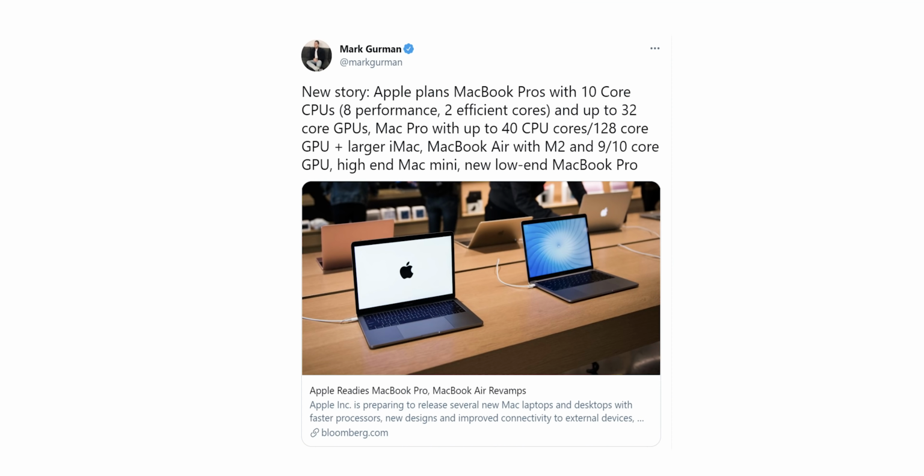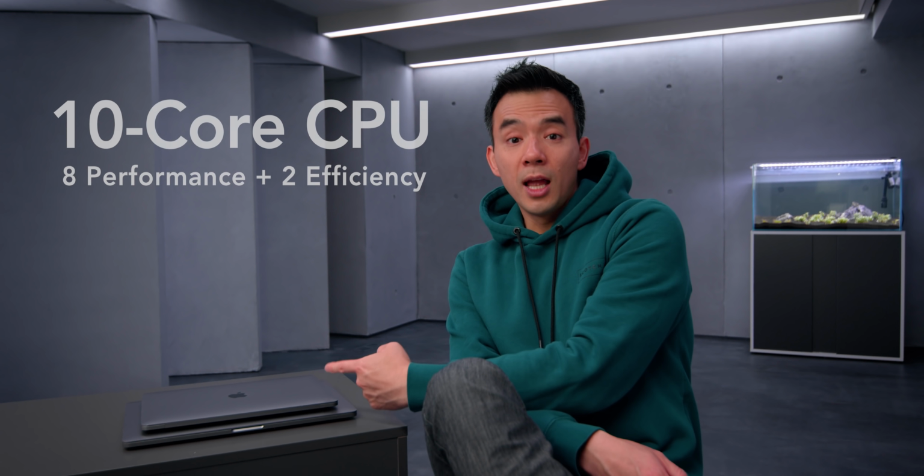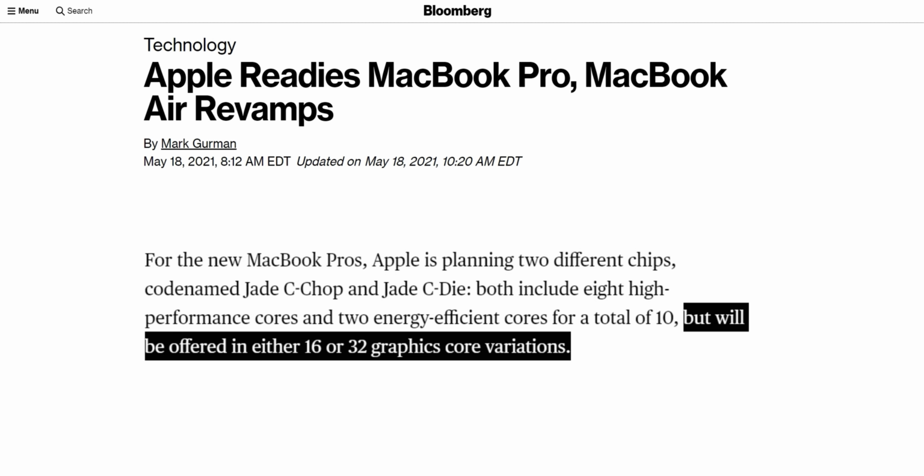Now, Mark Gurman from Bloomberg has reported on a couple things in regards to this upcoming Apple Silicon, potentially called M1X. Number one, it's got a 10-core CPU instead of the 8-core that we saw in M1. But the second thing, the way more important thing to me, the way more interesting thing to me, is the GPU. It's going to come in either a 16-core GPU variant or, at the top end, a 32-core GPU variant.